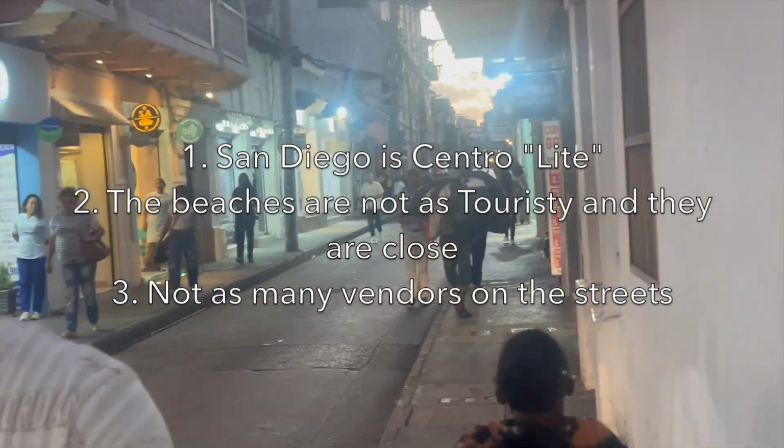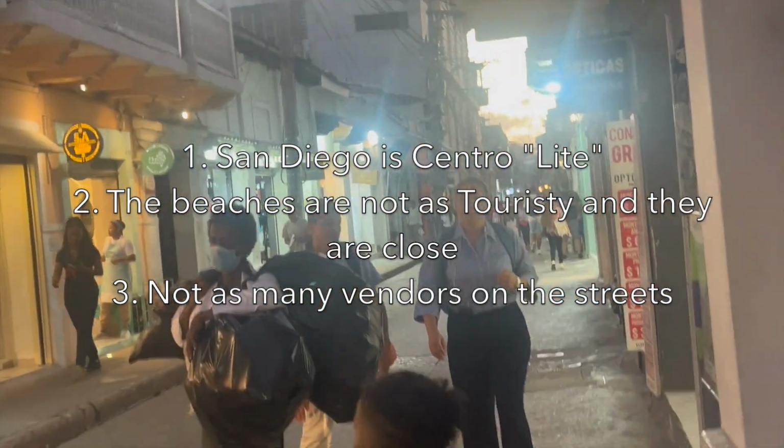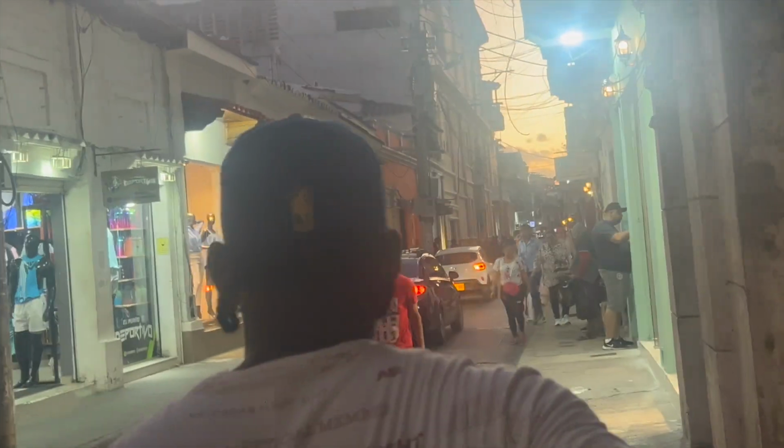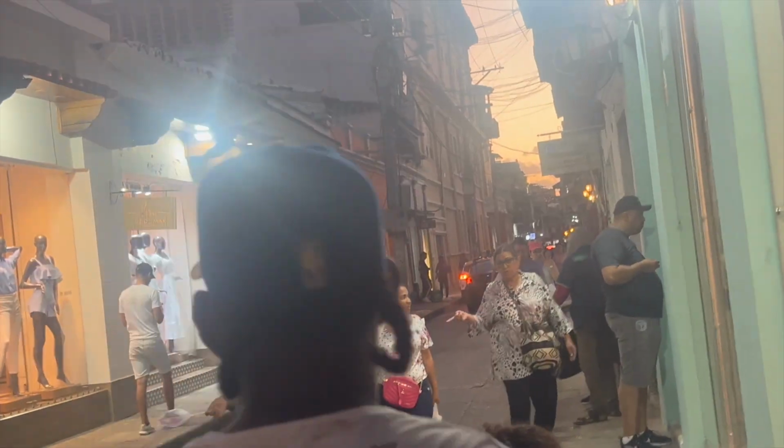Three ups to this neighborhood: it's a bit quieter than Centro. The beaches are not as touristy as, say, Boca Grande, and they are close by San Diego. And if Centro is not your vibe, San Diego, as I said, is a Centro light. The 3 downs are really a lighter version of the same downs as Centro, so I won't rehash those.